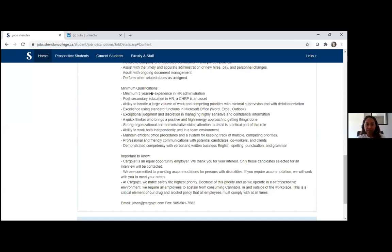Ideally you want to read this over. Everything in the job posting is really important, and it will help you to understand more about the job. And as Lydia had mentioned in her presentation about best fit, it also helps you to assess if you'd be a good fit for that job as well.